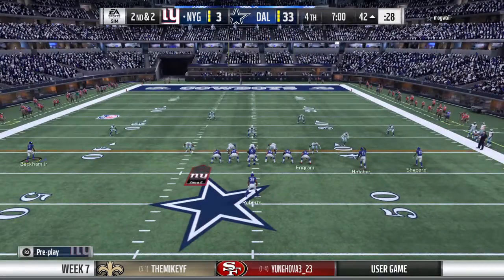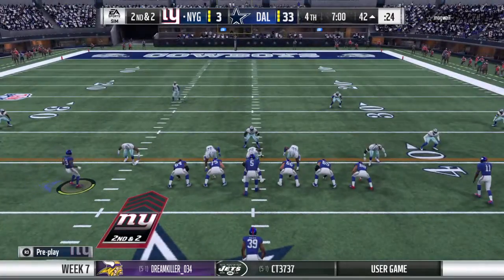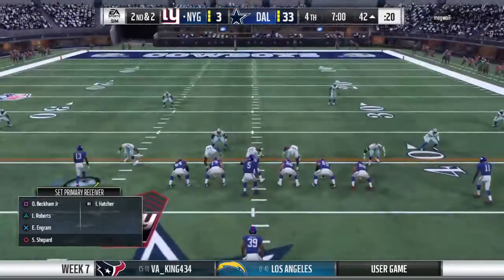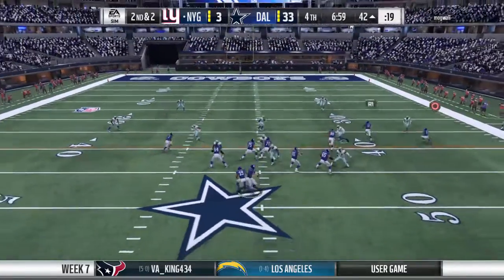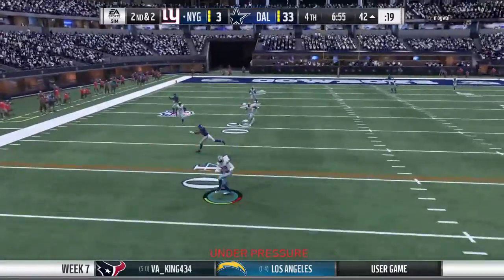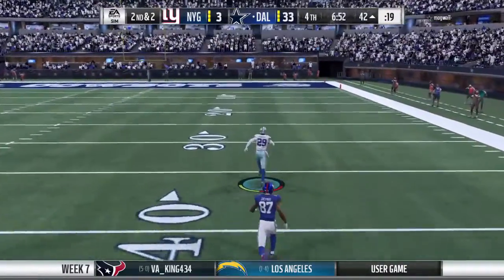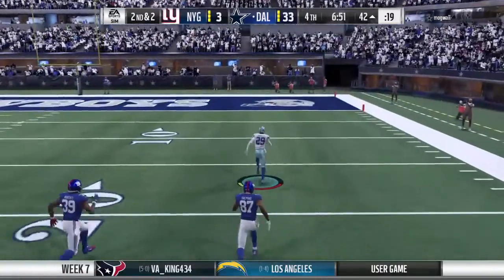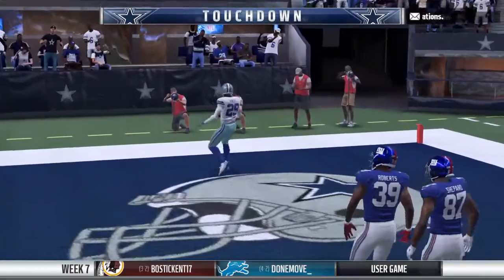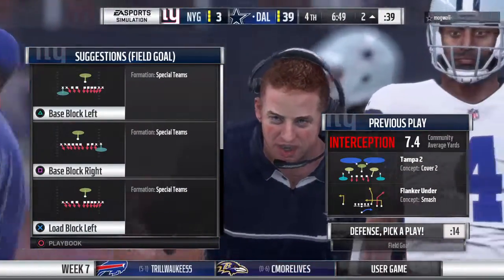Detroit. Set. Green 39. Green 39. All right, now, lucky 56. Lucky 56. To throw on second down. Webb. And for a third time tonight, he's intercepted. Chidobe Awuzie with a pick. He takes this one back into the end zone, and the Cowboy defense has a touchdown.